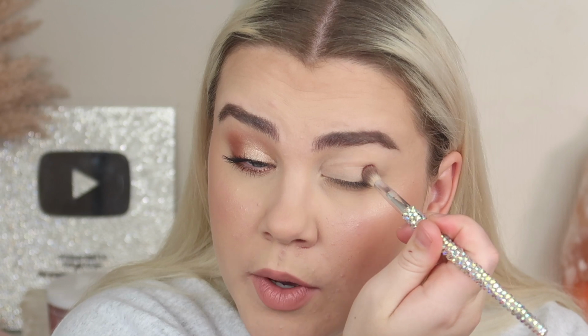This is just a regular blending brush, and I am gonna go in with the shade Instinct. I'm trying to pick between Risk, which is this shade, and Instinct, which is this shade, but I feel like I have to just go there. So we're gonna go Instinct, and I'm going to tap my brush into the shade because we're gonna be doing a little bit of a halo eye type thing. So I'm going to tap this in my outer corner.